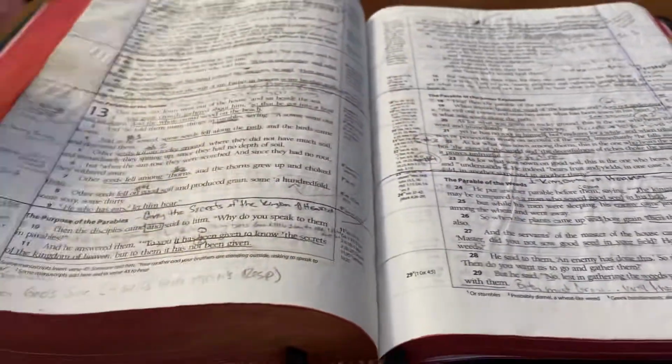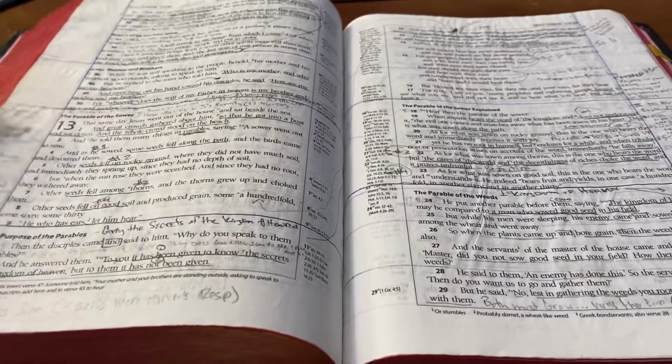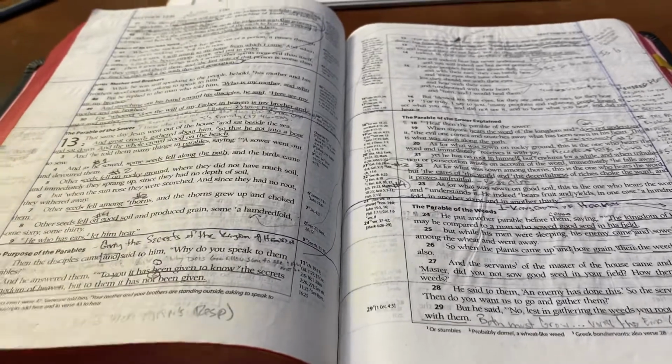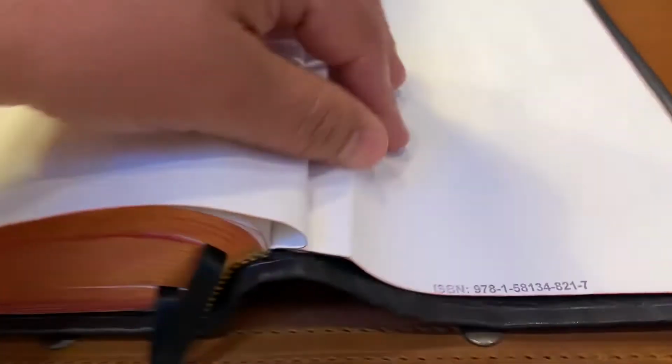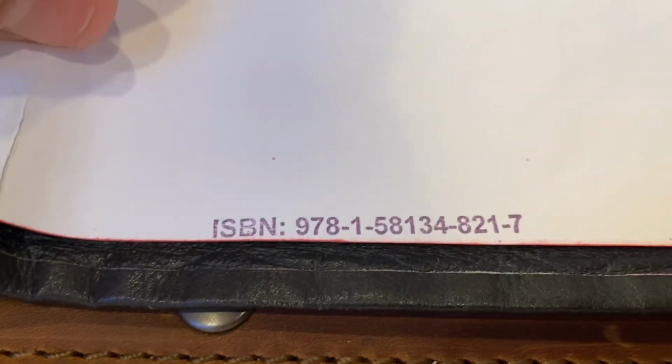And that would be, again, the biggest drawback of this ESV printed in Belgium, this 2007 first edition, that the paper just didn't hold up to daily wear. But the feel is fantastic. There you can see the ISBN number. And this is pretty rare, since this is one of the few ones that they printed in Belgium.